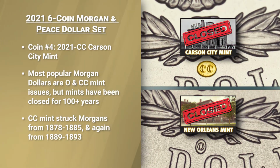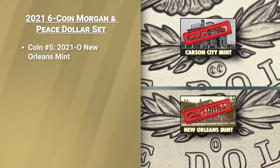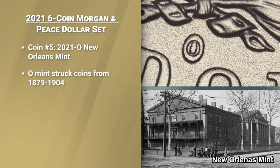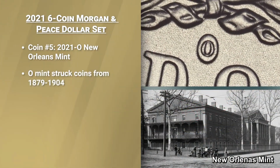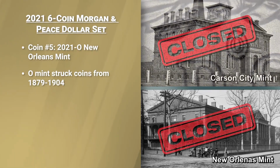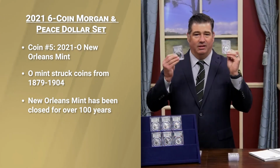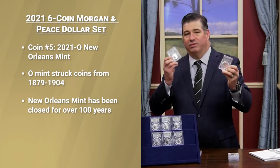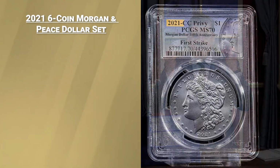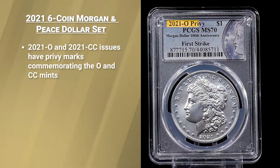So we have a CC and we have an O. The original New Orleans Mint struck coins in the Morgan series from 1879 to 1904. But as you may or may not know, those 2 mints have been closed for a long time, well over 100 years. So what the mint did, because as collectors, we know the CC and the O Morgans are so important to us, the mint knew that. They know how important these coins are to the series.